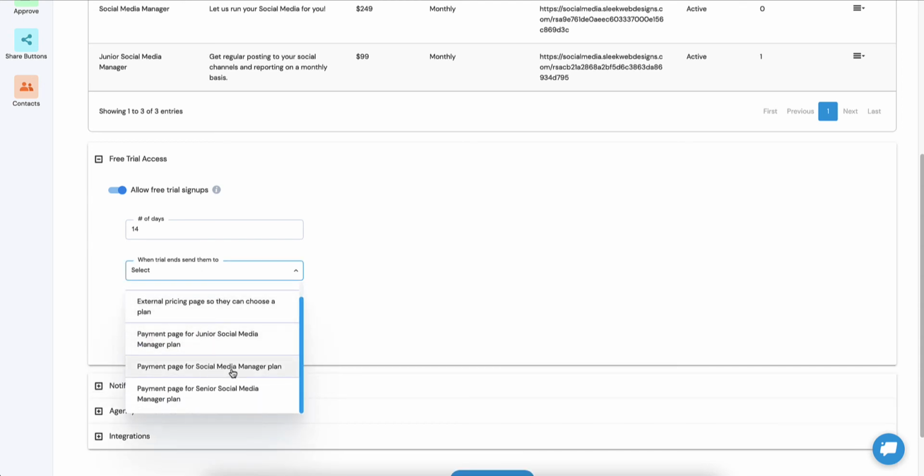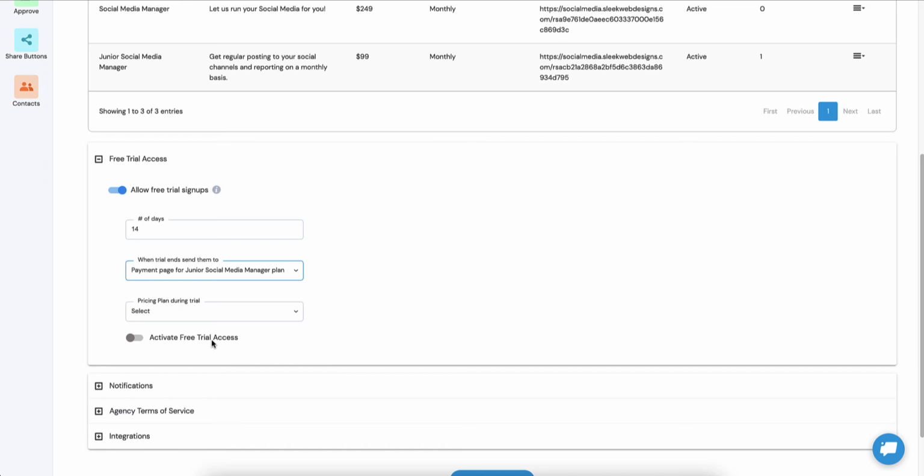So the options here are, let's say you want them to take a trial for 14 days, and at the end of the 14 days, it's going to force them to buy a plan. If you have a reseller plan as a fourth one, like right now all three of these are full service agency. Let's say you set up a fourth plan that is for your reselling of just software only. You can choose that fourth plan, and it would force them to, let's choose junior for now, it would force them to buy the junior plan.